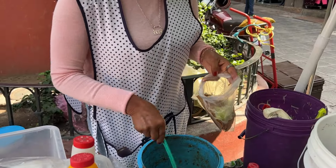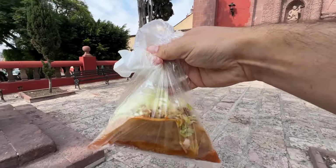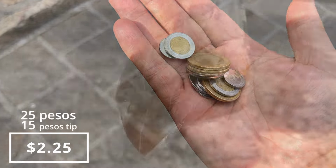These are tacos en bolsa, which are just crunchy tacos de frijol y papa with beans and potatoes. And she serves them in a bag and she just pours this salsa all over it. There's lettuce, crema, and she builds each order to go. And this whole bag was only 25 pesos. This is actually my first bag tacos in my life. Tacos dorados en bolsa.